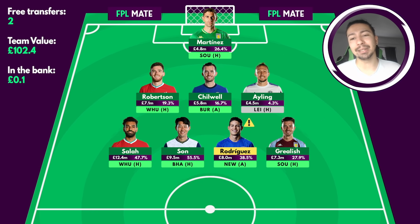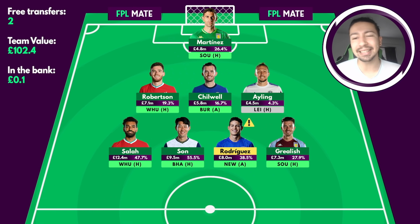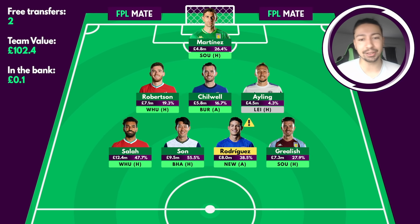Obviously, it hasn't happened for a couple of game weeks now, but Grealish is so on the edge of getting some FPL points. He's so on the edge. He's so due some FPL points. So let's see what happens. I really think he can score some points.